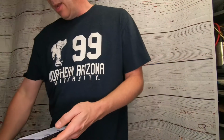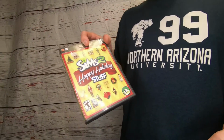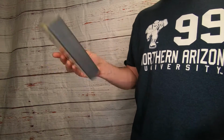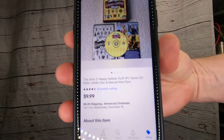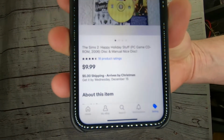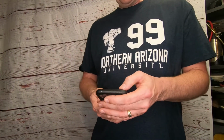Just like the next one, which is The Sims 2 Holiday Edition. I think someone probably bought this because it's the holiday season. So they probably figured, hey, why not get The Sims 2 Holiday Edition? I've never played this. I played the original Sims back in the day, but I never played that one. That one there sold on eBay for $9.99. The shipping was $5 on it. So actually, it's probably gonna cost about $4 to ship.